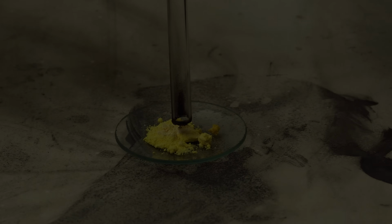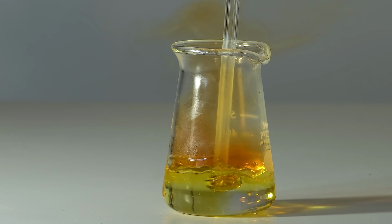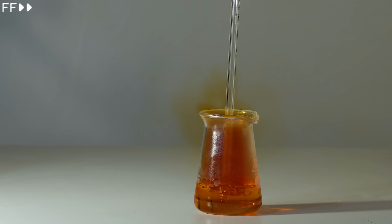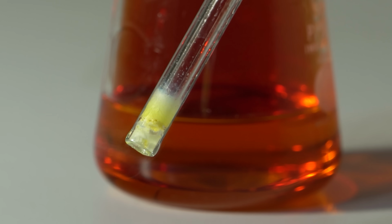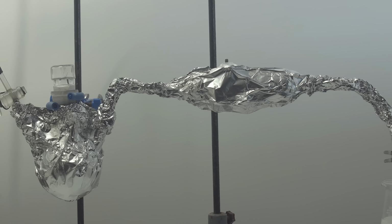But then, hydrogen sulfide through concentrated nitric acid results in the formation of large amounts of nitrogen dioxide. Here we can observe the formed sulfur at the tip of the glass tube in contact with nitric acid. A comparable reaction can be observed with hydrogen telluride.